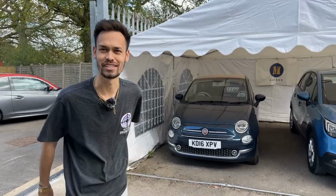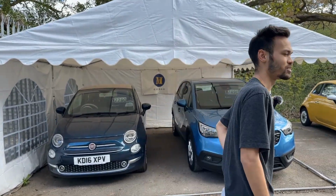Should we show them my office? It's not done. Oh no, they've just moved the stairs. It's a building site up there, so never mind. Yeah, all right, cool.